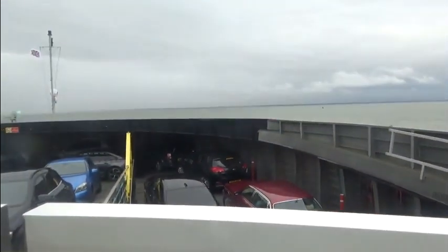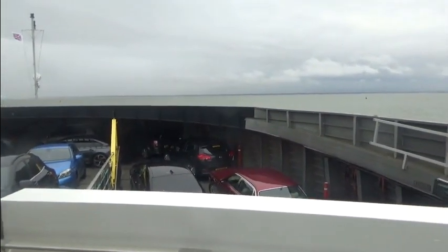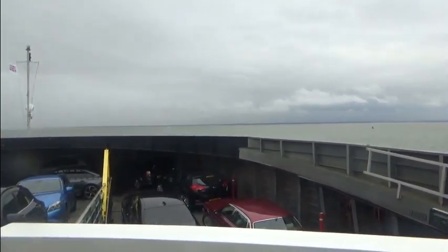You're going so fast, you can't really tell. There's the coast there, Conwy in that area. We're cruising at 31 knots, which is very fast indeed for a passenger ship. Sea cats, hydrofoils, and some submarines can go that fast. Some warships as well, but not us.